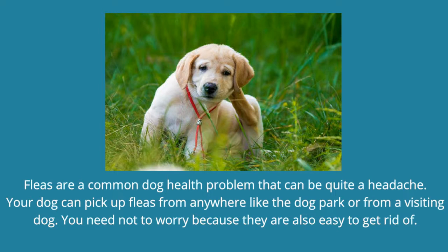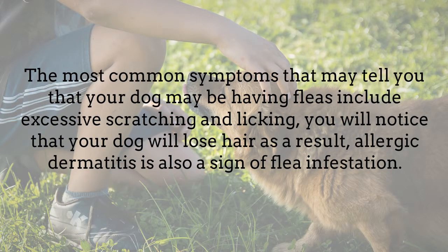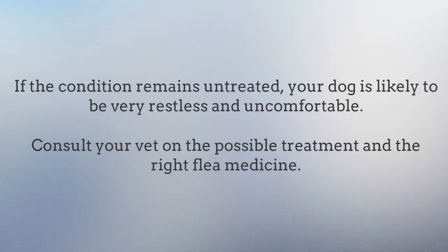Your dog can pick up fleas from anywhere, like the dog park or from a visiting dog. You need not worry because they are also easy to get rid of. The most common symptoms that may tell you that your dog may be having fleas include excessive scratching and licking. You will notice that your dog will lose hair as a result. Allergic dermatitis is also a sign of flea infestation. If the condition remains untreated, your dog is likely to be very restless and uncomfortable. Consult your vet on the possible treatment and the right flea medicine.